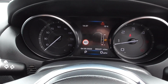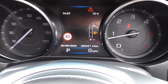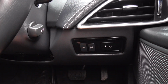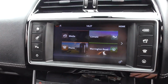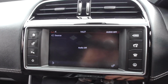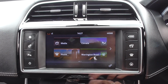And as we're doing the video today, this vehicle has only covered 60,421 miles. Coming through, we've got lane deviation warning, we've got our boot opening. Coming through to the centre console then, you'll find this nice big touchscreen. You've got your multimedia, which is your DAB radio, FM. You've got Bluetooth phone with the music streaming as well. So we'll just click back there.